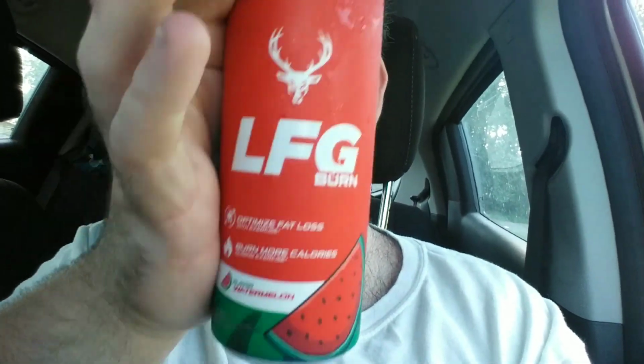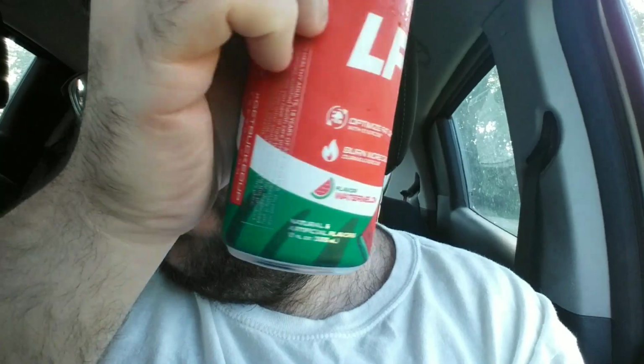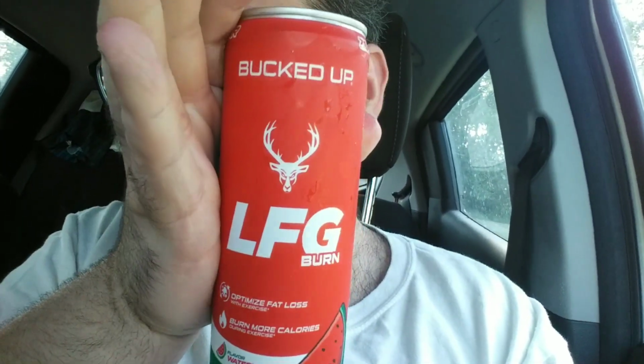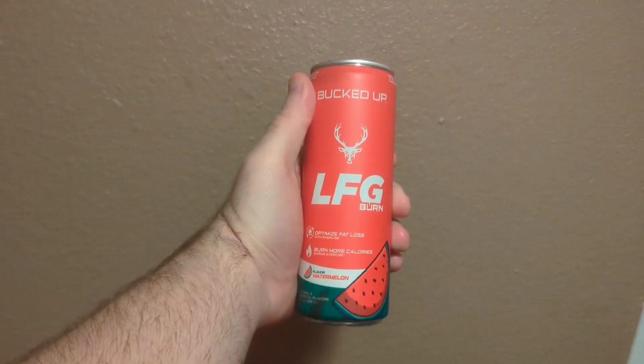I like how it goes from right at the top to the watermelon, like the green rind color at the bottom. Looks like a watermelon at the bottom, with those lines and stuff. Looks pretty cool. But that's pretty much the entire can. So anyway, now I'm gonna shove the can up closer quick. I'm gonna shake it up a little bit, open it, taste it, and give my review for it. So hold on a minute.